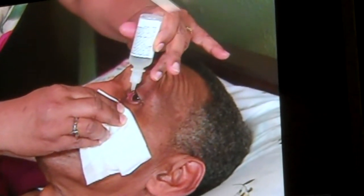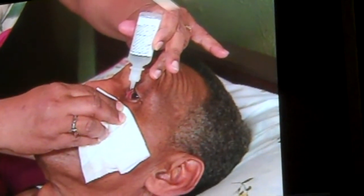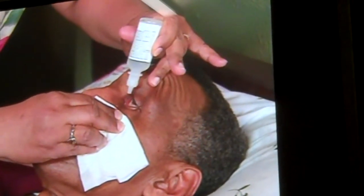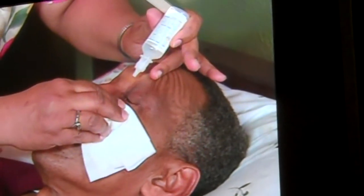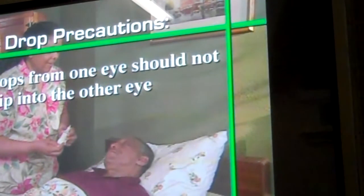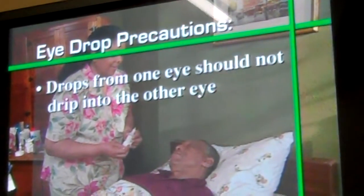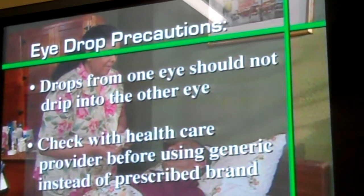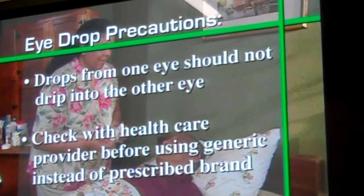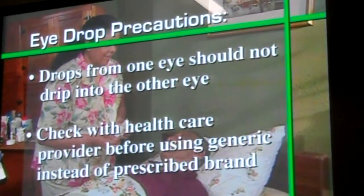After you put in the drops, continue to hold the lower lid down for a few seconds to let the drops settle. Then, let go so that the lid touches the eye. Ask him to close his eyes slowly, without blinking or squeezing, to help distribute the medicine. Make sure that the drops from one eye do not drip into the other eye. This can spread infections such as conjunctivitis or pink eye. And one last thing. Be sure to check with the healthcare provider before using a generic liquid medicine as a substitute for a prescribed brand medicine.